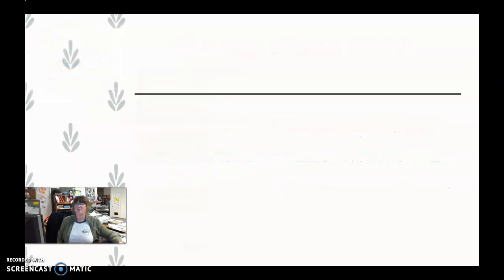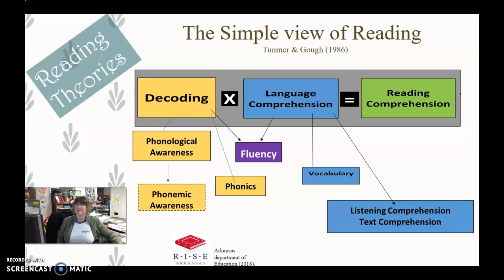So next we have some reading theories. The simple view of reading. This is about decoding, phonological awareness, phonemic awareness, phonics, fluency, language comprehension, vocabulary, listening comprehension, and text comprehension, and when it all marries together, that equals reading comprehension. So this material is trying to aid educators in understanding that there is a formula to reading, and when it is followed, can create a recipe for reading success.